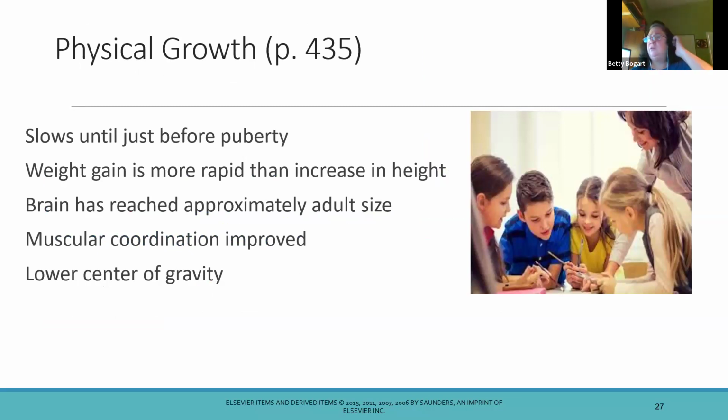Their physical growth, we know that school age, they do grow a lot, but remember, it is a slow, steady growth where they gain height and weight, et cetera. They gain more weight than they do height at this point. Usually, school age kids, kindergartners, are thinner, and they tend to gain the weight as they go up.